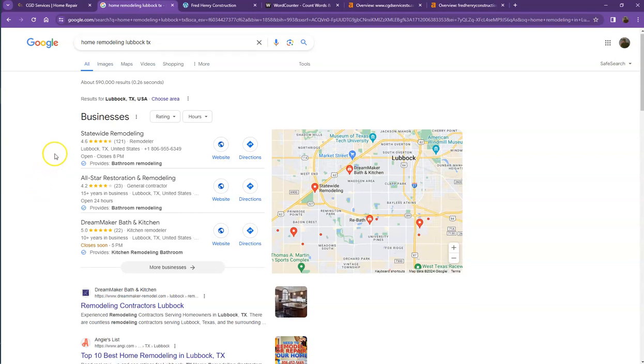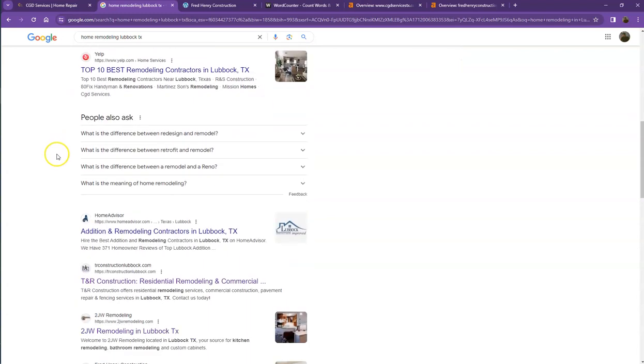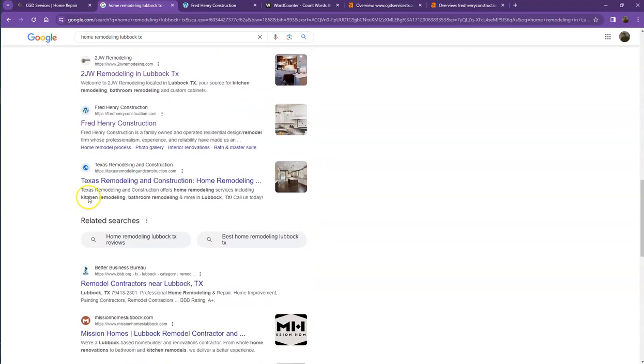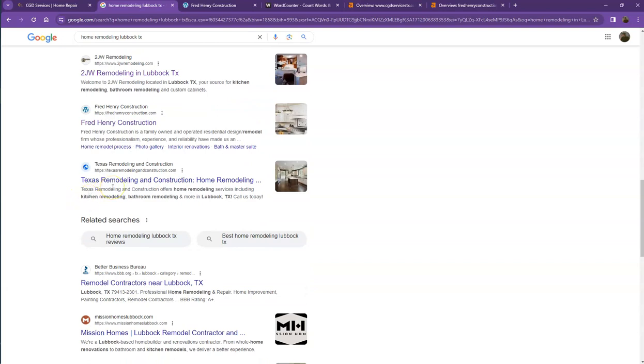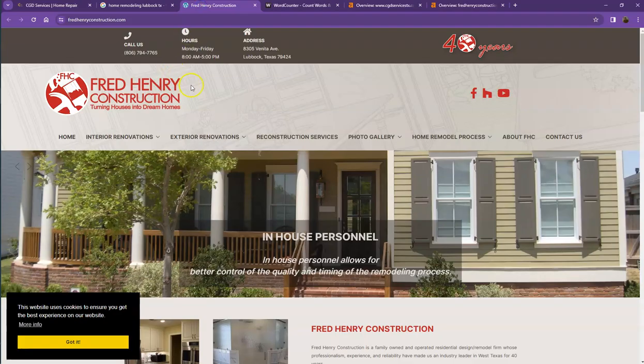And moving on to the next part, these are what we call the organic searches. So these are all the websites that actually rank higher without people paying for any ads, just because they're doing some certain things. And that's exactly what we're going to talk about and analyze. So I pulled up one of the top ranking websites and let's see what they have differently.